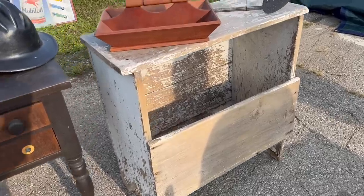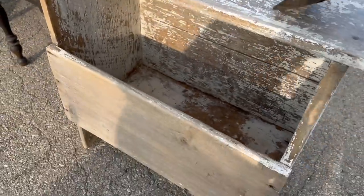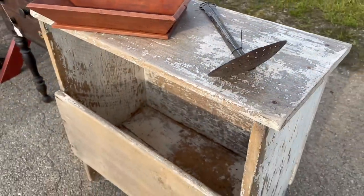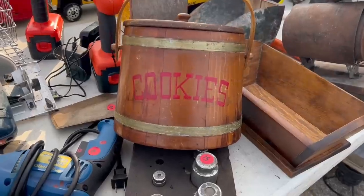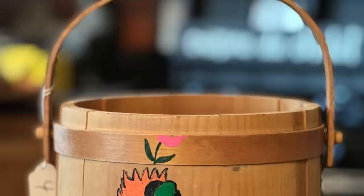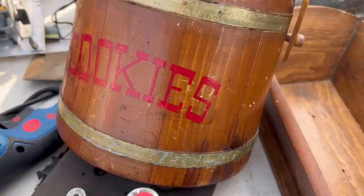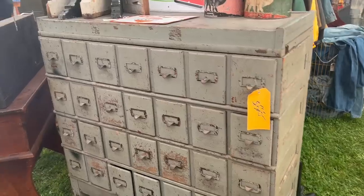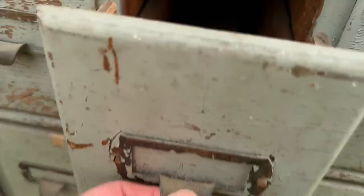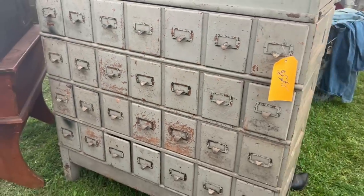All right, good morning, welcome back. So we're just starting out today and we are just gonna see what treasures we can find. I love how this is just so chippy white. It's perfect. Oh, I'm gonna have to get this. Remember the bucket that we did? You know, the one with a clown? If we could turn that one around, we can make this one look fabulous. Look at me looking at those cabinets again. Don't worry, I'm not getting it. That would definitely blow all my money. But I can admire it.